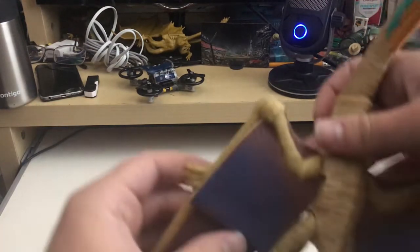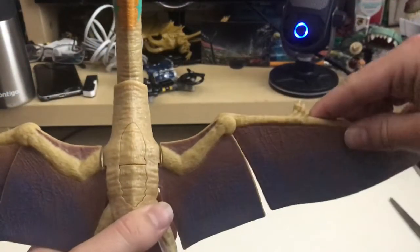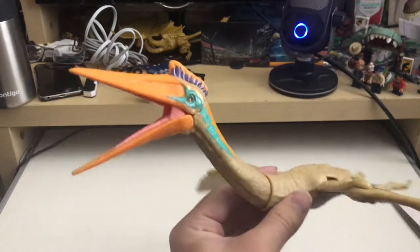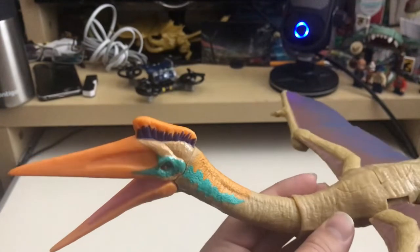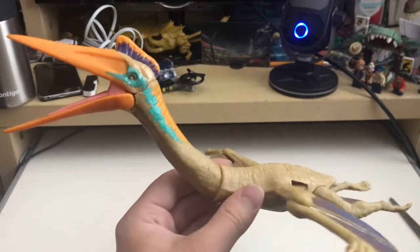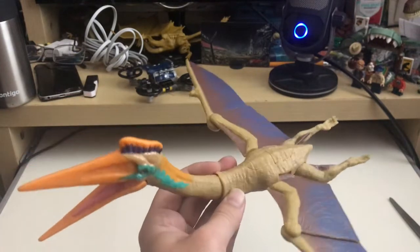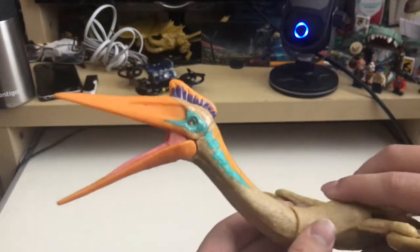Now, if you just take a look at this beautiful wing color, look at that. Purple and blue. That looks fantastic. You can see how it looks with the wings stretched out. This massive craned neck of the Quetzalcoatlus. And look at the purple on the crest and the orange on the beak and even this turquoise down the eye and the side. These colors are absolutely fantastic. And I feel like if they had gone with a little bit of a darker brown, it would have been just absolutely perfect. Because the tan is kind of uninspired, but everything else is so vibrant, so saturated, so beautiful. See if it bites.